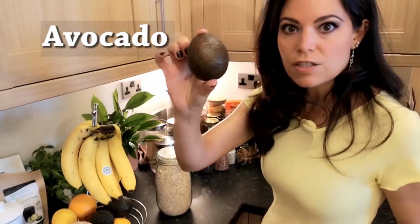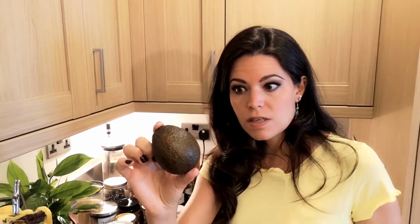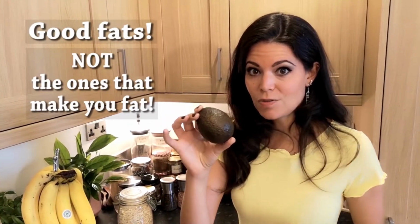Avocados are a serious kitchen must-have because every time I make a salad or any meal or even a smoothie, I always include avocados. At least a quarter of an avocado or half an avocado depending on how hungry you might feel. Now these are packed with fiber and essential fats. The good kind of fats, the kind of fats that give you the energy you need.